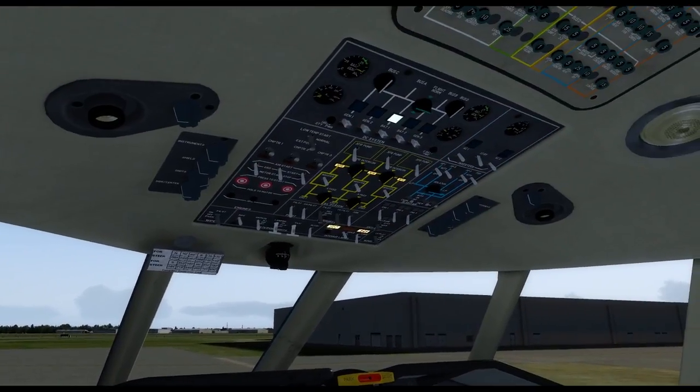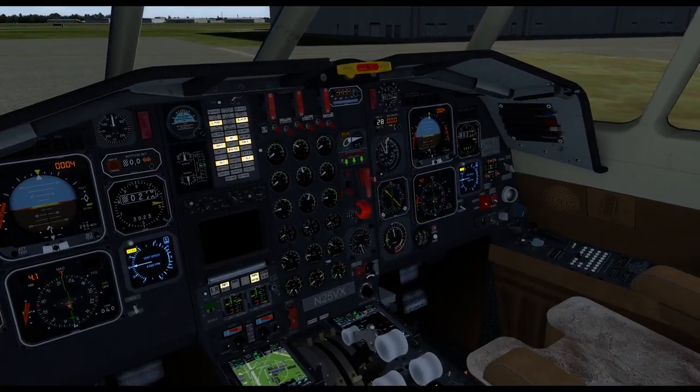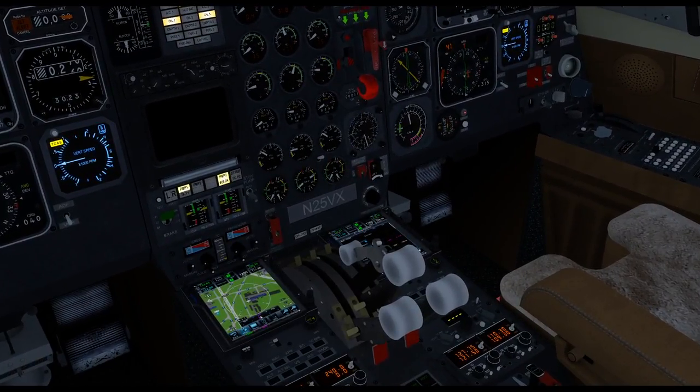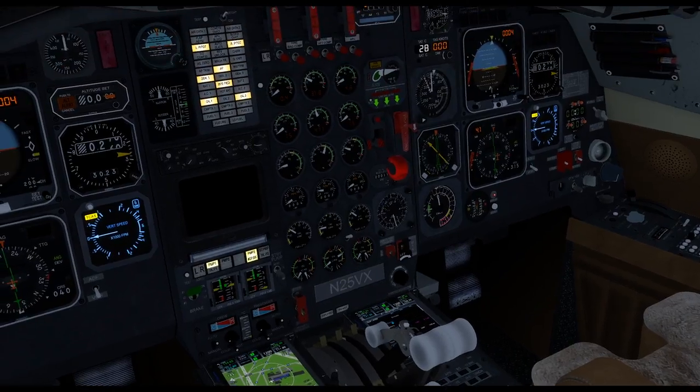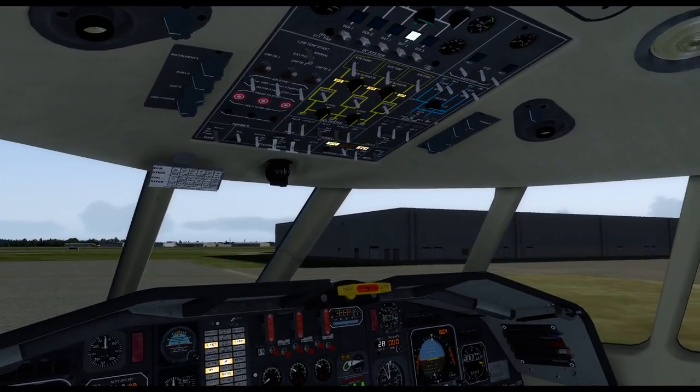Let's go ahead and start up number three here. Start switch push down for number three. Waiting for N2 there to come up about 10%. Thrust lever for number three into the idle position. N2, ITT, N1. Looked like a good start there on number three as well. Engine stabilizing. Let's go ahead and start up number one now.